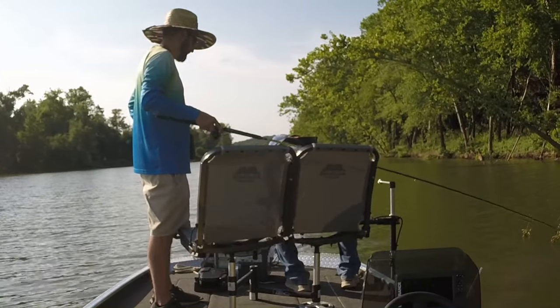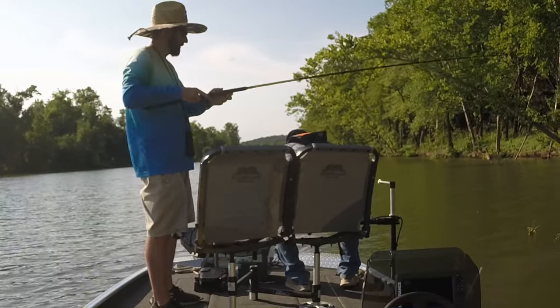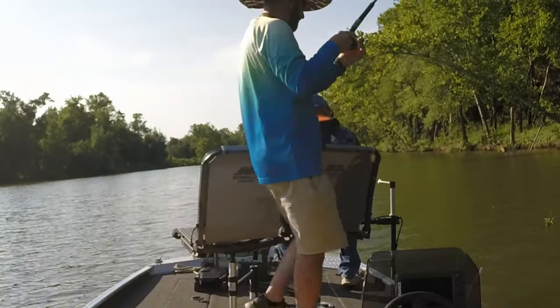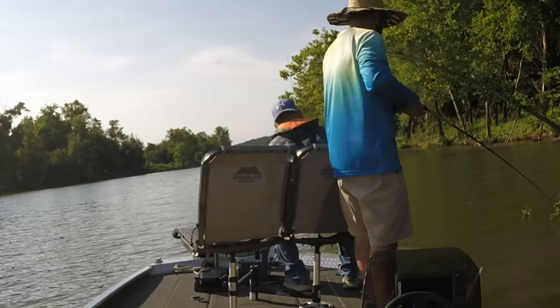I'm getting a bite. I got one. Definitely. Yeah, I think I'm stuck in a treetop too. I think it's a treetop. He may have brought it in there, but is he still on, you think? I don't think he's on anymore.